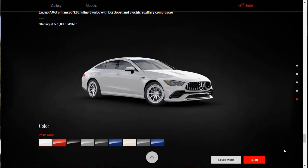Okay, so now what we did was we got a general overview of really the 2019 Mercedes AMG GT 4-door Coupe in general. That's why we learned about the GT63 and the 63S. Now, as you know, this build and price review is all about the GT53. So what we're going to do here is click on this Learn More tab, and we're going to learn all about our GT53, including its features, its optional packages, etc. And then after that, we'll do our build and price.